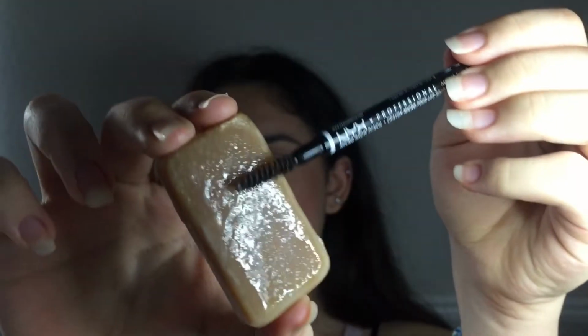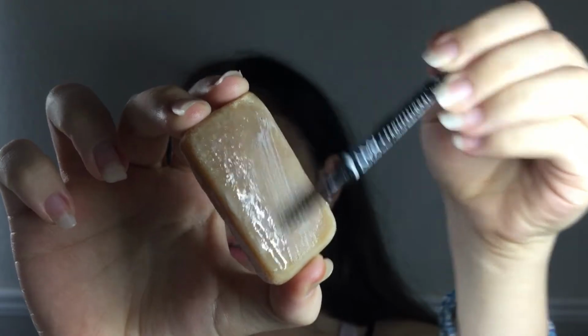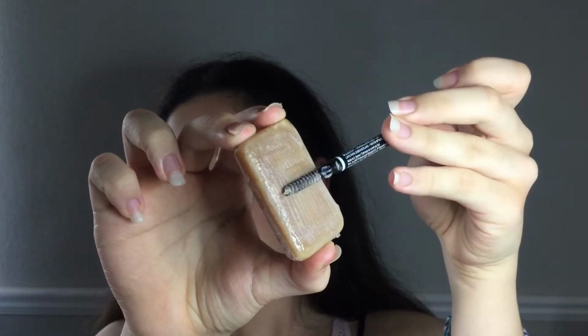I sprayed me. I have like six empty brow pencils because I go through them so fast. Just do this and build up the soap. Once we have that, then we can do that. So now I have our brow stuff and we are ready to go.